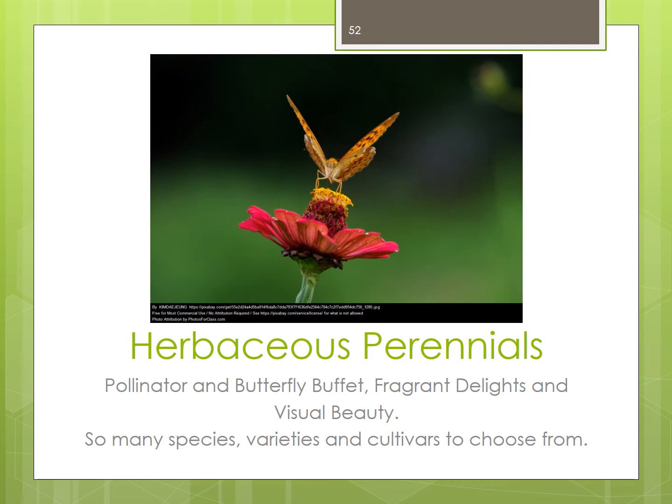Herbaceous perennials: they are a pollinator and butterfly buffet, fragrant delights, and visual beauty. There are so many species, varieties, and cultivars to choose from.